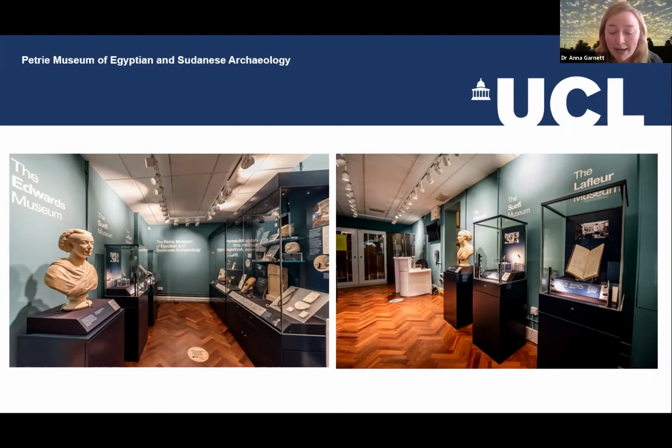Equally, why were people able to remove objects from Egypt and Sudan to make this collection in the first place? And addressing colonial and imperial histories behind the collection and behind the characters associated with it. While these questions have been asked in temporary exhibitions at the Petrie Museum in the past, they've never been part of a permanent display in the entrance gallery.